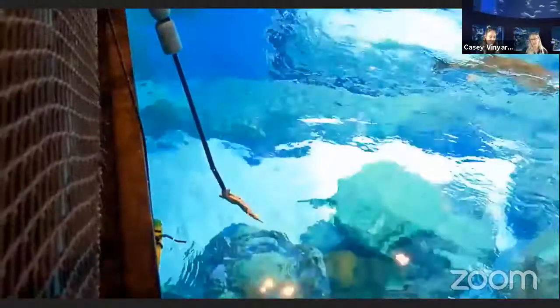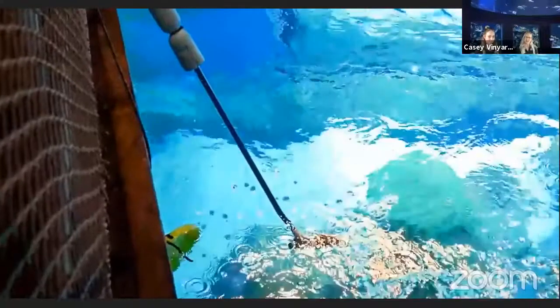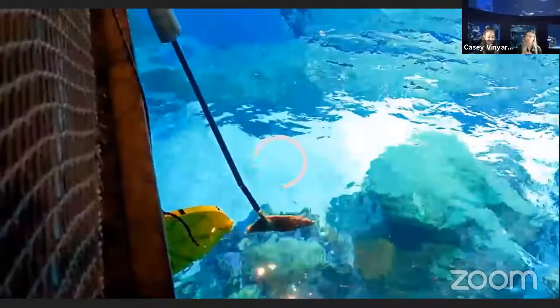As you can see, we are feeding with long tongs. Nothing in that tank is hand fed, just for everybody's safety, but mostly mine.